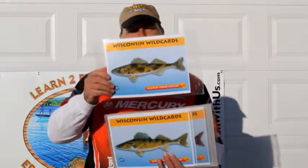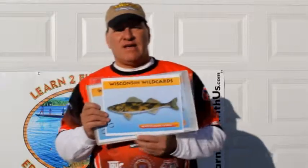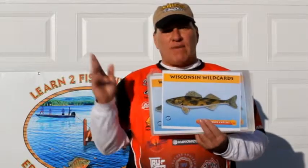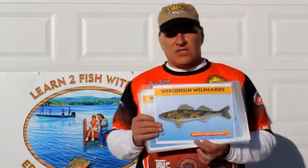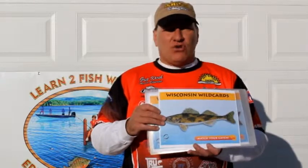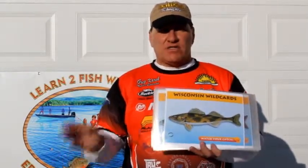Sauger, really what I'm going to do is talk about sauger and walleyes together because basically you fish them the same way. The Lake Winnebago system, most of those fish, they'll actually migrate up the rivers in spring and they'll go spawn in the marshes. So I'll fish for them, you know, with a jig and minnow in spring. I'll troll crankbaits in both the shallows, the deep water.